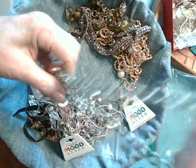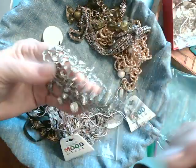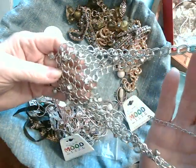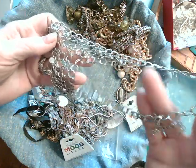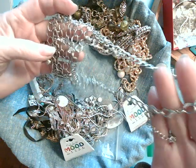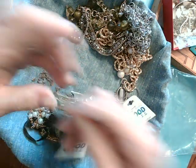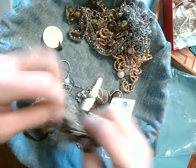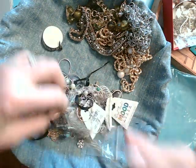Here's a big bib. Let's see if I can get it. So this is like a chain bib, and it has lots of rhinestones on it. I don't see a maker. Woo! Messy mess.